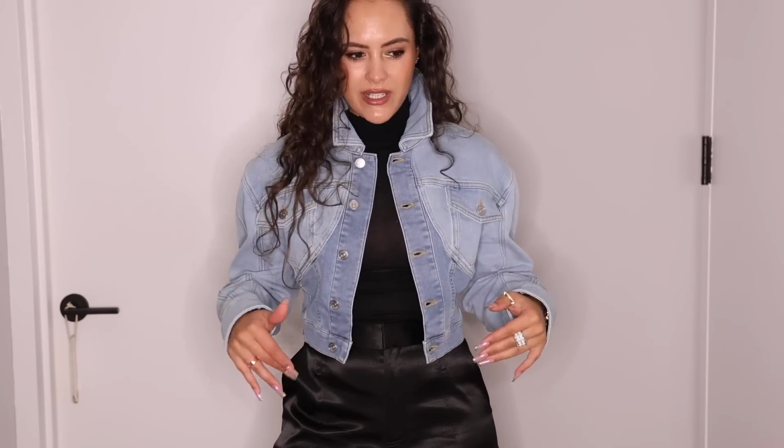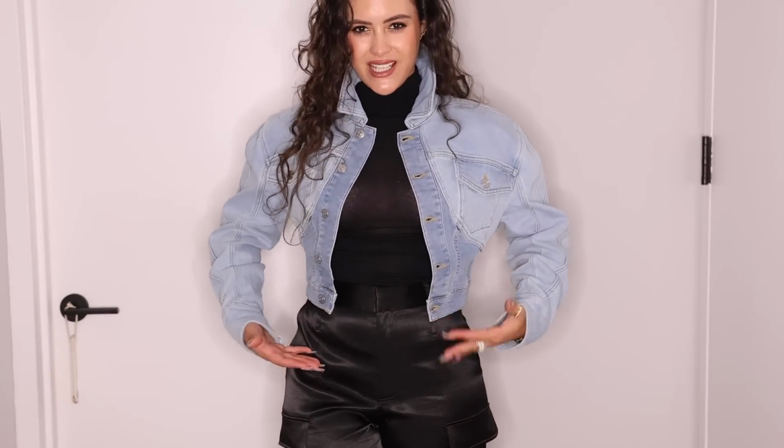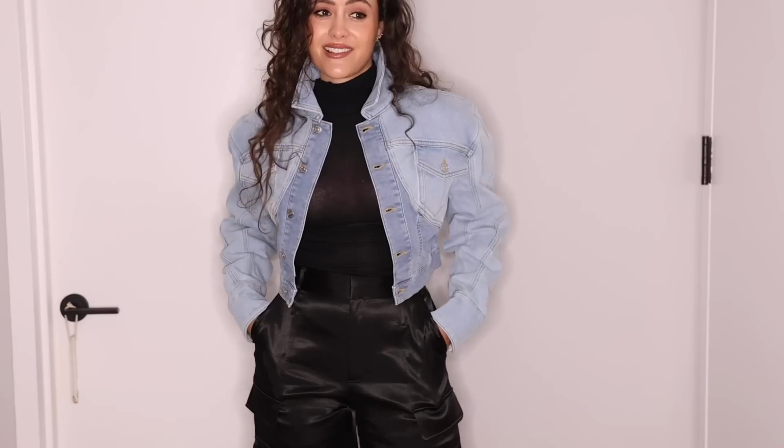I think that it's a little bit more difficult to style than a normal cut denim jacket that's sort of straight up and down because it is a bit cropped. So I personally would only want to do it with something high-waisted so it overlaps. I don't want too much of a gap, like a torso gap between where the next thing starts, you know what I mean? But I love this.